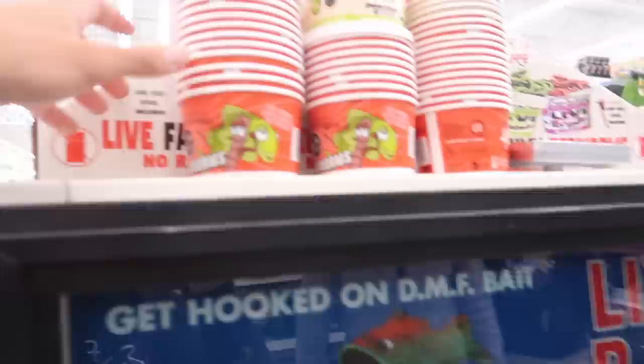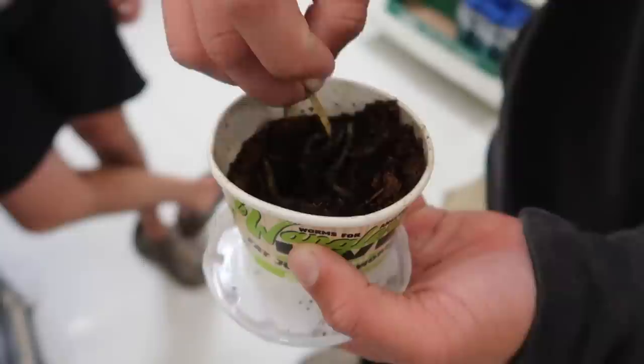You want to open them up? Show the peeps? Got a little pokey stick. Little poker stick? Poker face. I was literally just thinking that. There's the wigglers.